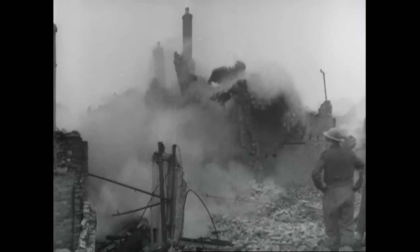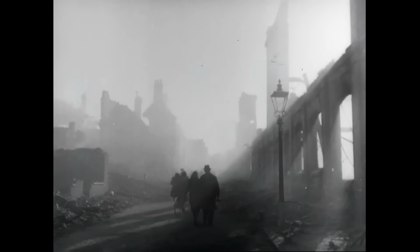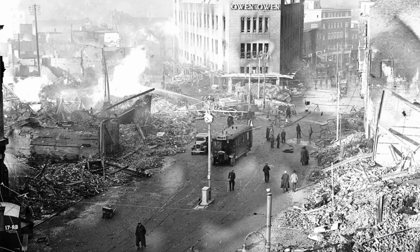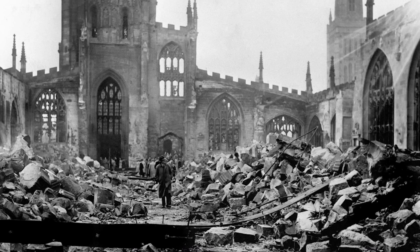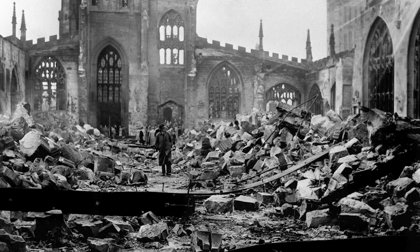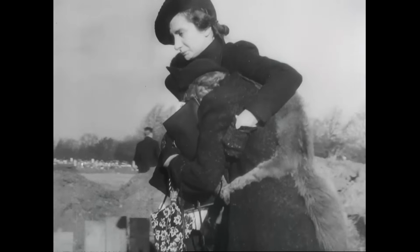The German attack soon spread to other British cities. In one devastating raid, the center of Coventry was almost completely wiped out. The aim was to terrify and demoralize the civilian population into accepting defeat. The effect was to unite them in a single-minded quest for revenge. And that meant bombing German cities.